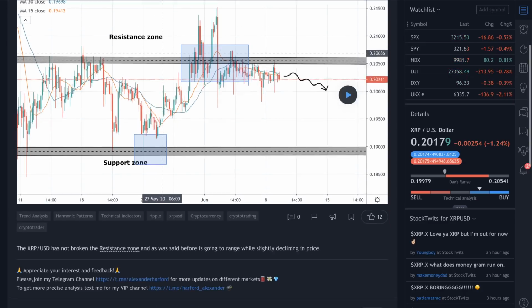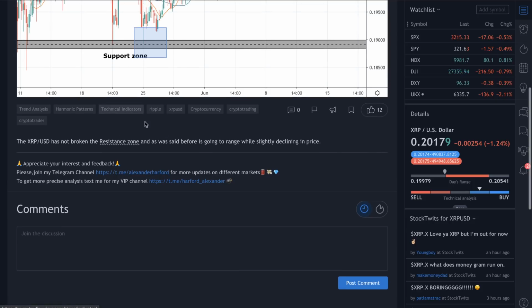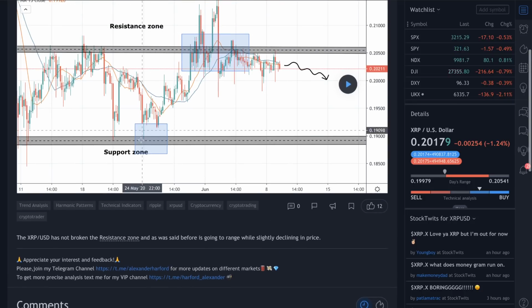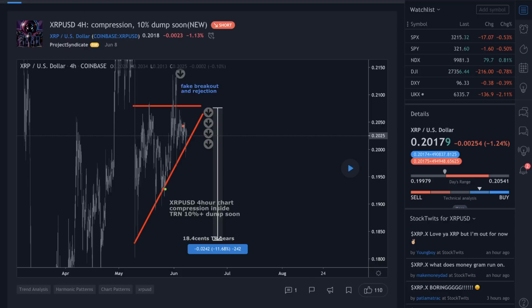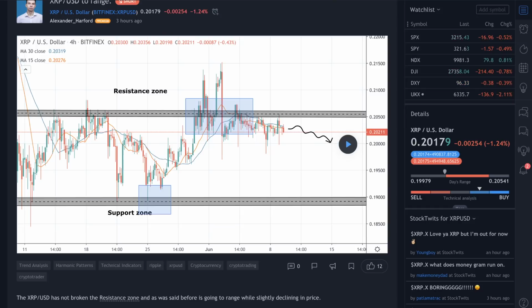Then there's Alexander Hartford. He says the XRPUSD has not broken the resistance zone and, as was said before, is going to range while slightly declining in price. Support zone, resistance zone. We again had the fake breakout, which didn't really work out. Most likely we will test the bottom side of this range again, is what he predicts. Again, it doesn't necessarily have to be that way. However, combined with some of the earlier analysis here, it is quite presumable to say that we might actually hit this.